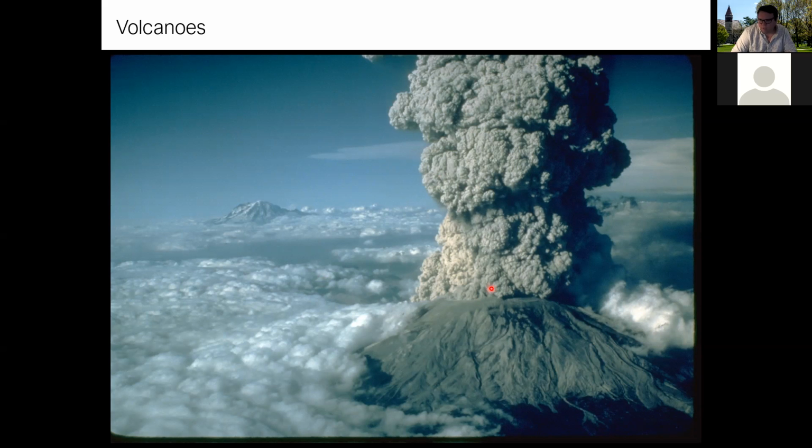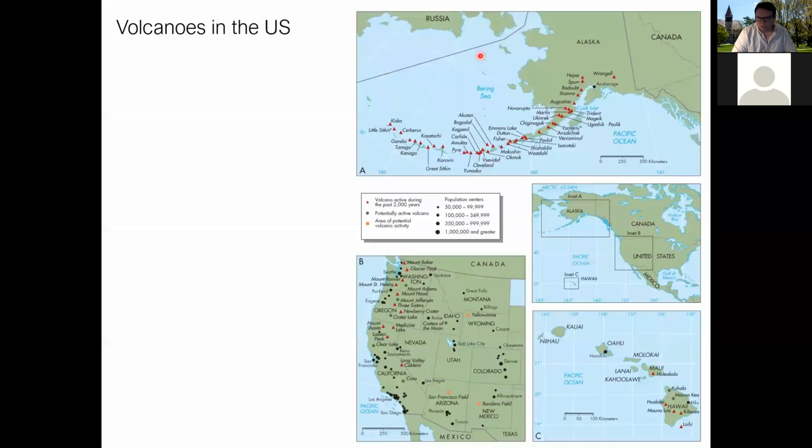Here's an example of one of the volcanoes. This is actually an image of Mount St. Helens from an aerial photograph, looking at the plume of explosive dust that's basically being released from Mount St. Helens back in 1980. We'll come back to Mount St. Helens plenty of times throughout today's lecture. It will be an example of a lot of the geological hazards tied to volcanoes that we'll discuss.